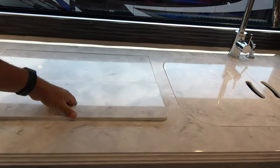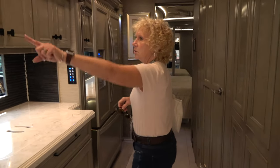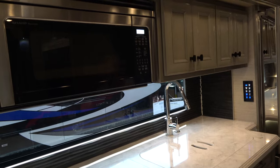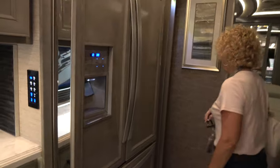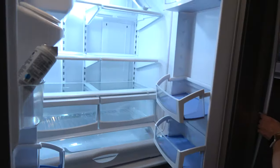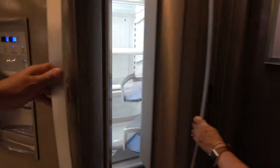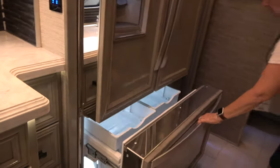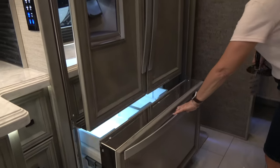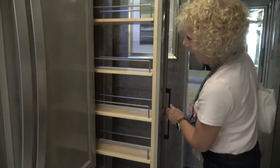Is that what we have at home? Yeah. Similar, yeah. Convection microwave. Look at this refrigerator. So it has decorative panels on it. Residential size. Ice maker in the door. And freezer on the bottom. Large pantry.